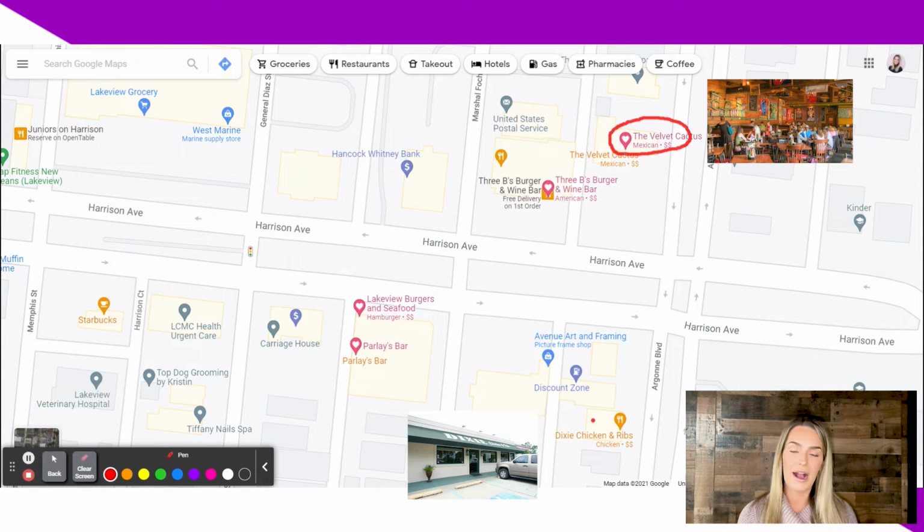It's indoor or outdoor seating. It's one of those restaurants that has such a good vibe to it, outdoor, indoor. The music is always great. I've never had a bad experience with a waiter there, and it's always delicious food. So the Velvet Cactus is a personal favorite of mine.